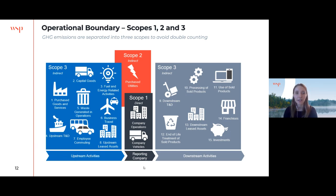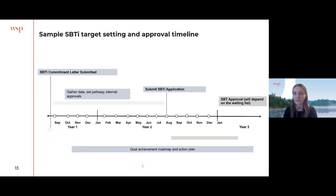And if you haven't calculated your scope 3 emissions yet, you can start by calculating them using a screening method, and that helps you to determine which categories are relevant, and that will enable you to set an SBTI approved target. We'll go into the specifics around requirements for inclusion and coverage of each scope in the coming slides.